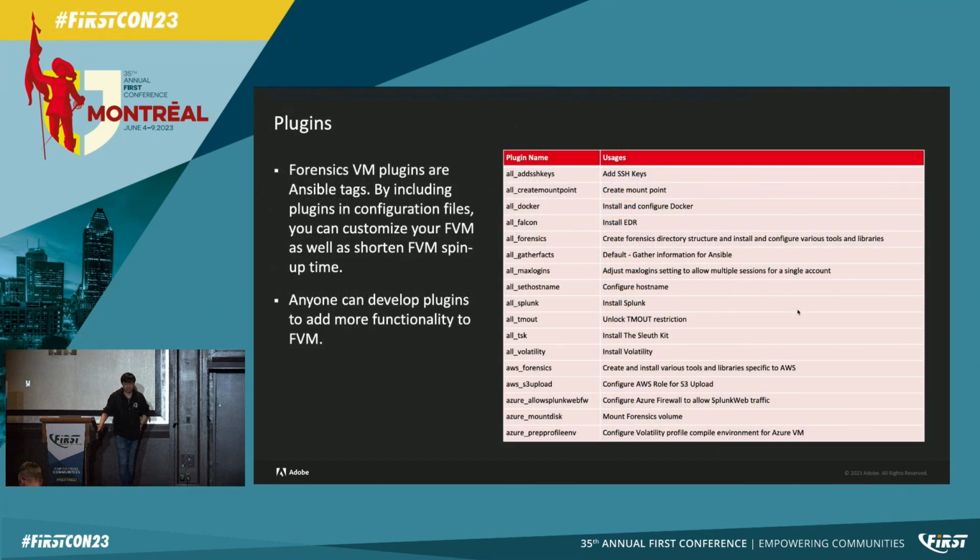For the plugin, it's actually the Ansible tag. By including the plugin in the configuration file, you can ask the wrapper what you want to be installed on the forensics VM. And one of the good things is anyone can develop their plugins.